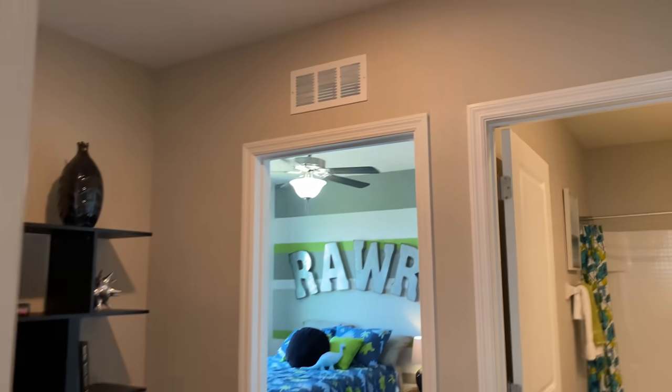I like this. This closet is kind of smaller as far as the width goes. It isn't that wide, but it's still the same length. This house is nice.